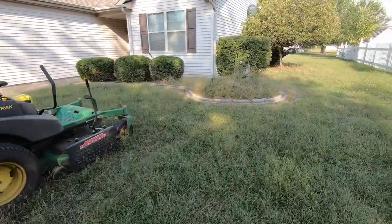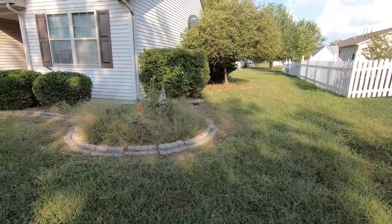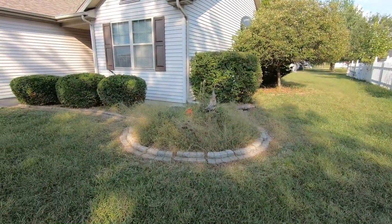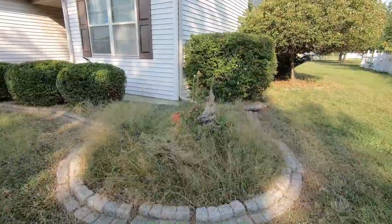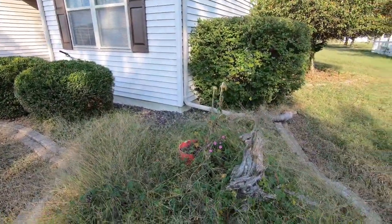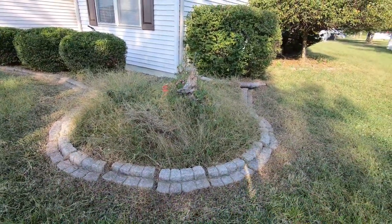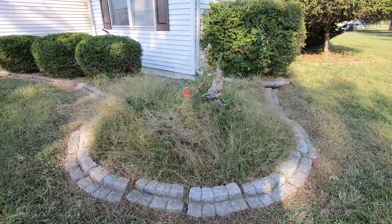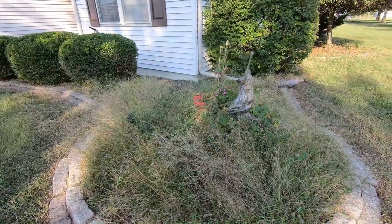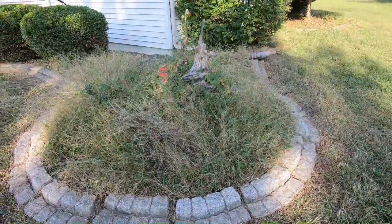Okay, lawn care types, this is a big cleanup we've been working on the last two afternoons, just a couple hours each afternoon. You can see how overgrown the rock beds are. This has crushed red rock. It's probably not been cleaned up in 2 or 3 years, I'm guessing. I didn't realize how much work pulling these established tall weeds through this gravel actually is.